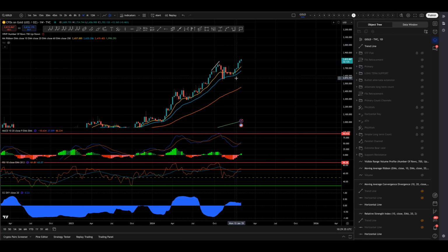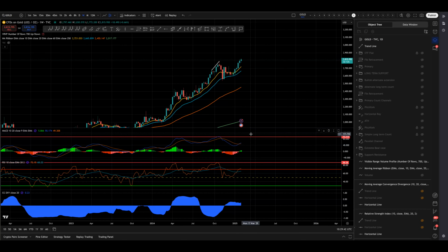Okay, but we just need to be aware of the fact that we are coming out of here in a weakened state now. It is possible that we go off to new highs in the MACD and we do the same in the RSI, in which case we're still partying. We're still going up over the longer term. We may even get an extended 5th.